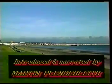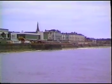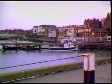Bridlington is situated on the east coast of Yorkshire, lying in a sheltered bay and protected by the arm of the rugged Flamborough coastline. Over the years, the clean sandy beaches and safe sailing water have made Bridlington one of the most popular seaside resorts in the whole of England. It has also, like many other towns and cities, seen changes during its lifetime.